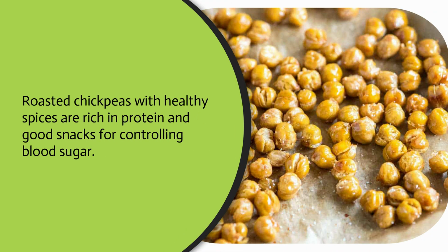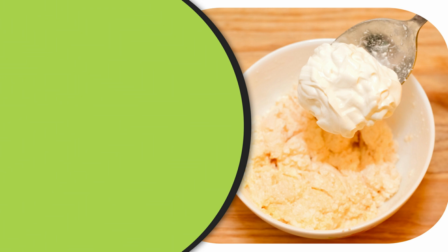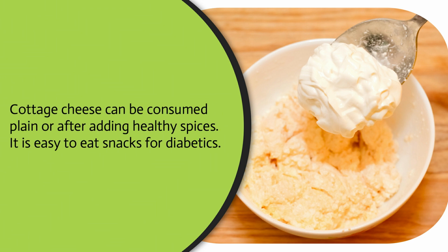Roasted chickpeas with healthy spices are rich in protein and good snacks for controlling blood sugar. Cottage cheese can be consumed plain or after adding healthy spices. It is an easy-to-eat snack for diabetics.